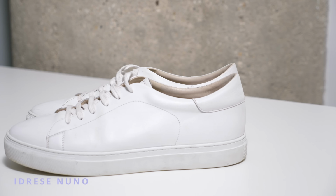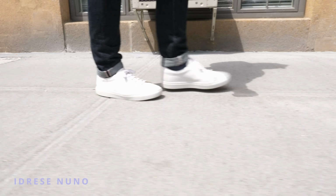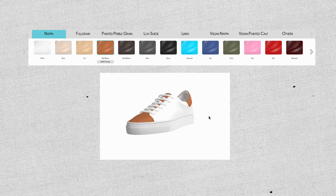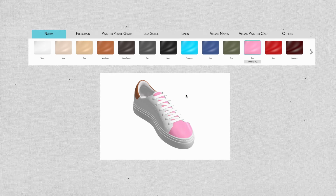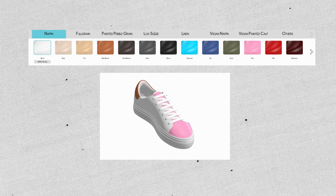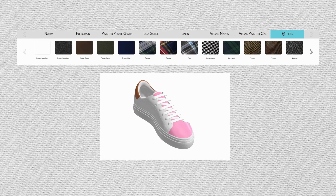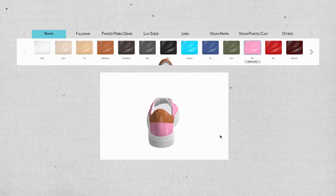Idrese's sneakers, I mean, they're a little bit pricey, between $250 and $300, but it's easy to argue that it's worth it for the amount of control you get over it. You not only have the option of designing your own sneakers in over a dozen Nappa leathers, Nappa being the soft leather of choice for these kinds of sneakers, but you can also use full grain leather if you want, rough out, pebble grain, and you can do vegan leathers. You can not do leather at all and do like linen, flannel, tartan, tweed, and you can mix and match panels to have a combination of several materials.